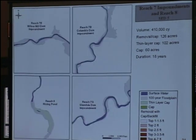Okay, SED 5 is the first option where we go below Woods Pond. The three small impoundments, Columbia Mill, Willow Mill, and Glendale, are in that next 18-mile reach below Woods Pond. I assume some people here are probably familiar with those locations. They're small, run-of-river impoundments with small dams on them that back up the water to some degree. On SED 5, what we evaluated in the CMS was placement of a thin layer cap in the 40-acre area of Rising Pond, to see what the effect would be on the water, the fish, and the sediment levels.